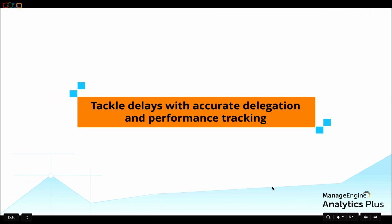The second strategy that you can employ in reducing the daily workload or the daily ticket volume in your help desk is tackling delays through accurate delegation and performance tracking. With prioritization of tickets out of the way, the next logical step is to delegate the segregated and prioritized tickets in a way that ensures their completion.